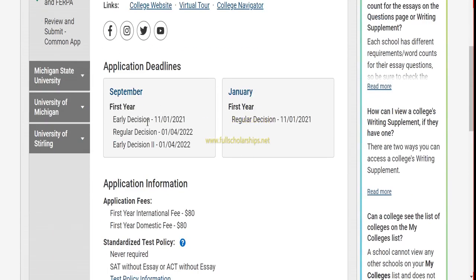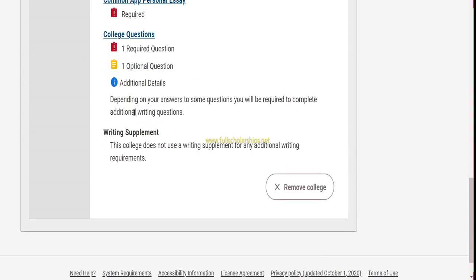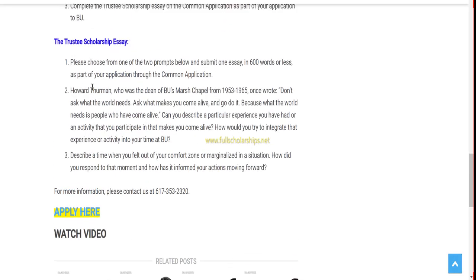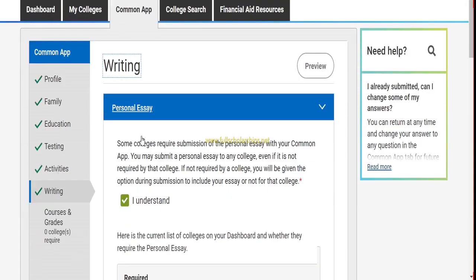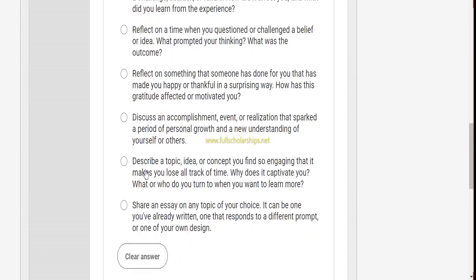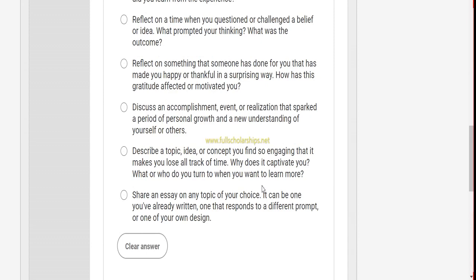So now you have to choose the intake, September or January, and now here you can check the Common App personal essay. So the essay that we are talking about here, you have to choose from these two essays on the website, and then you have to fill this Common App personal essay. You have to complete the essay and submit your answer here. Everything must be submitted here.